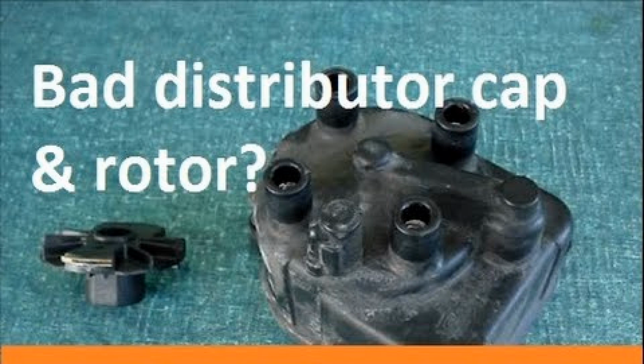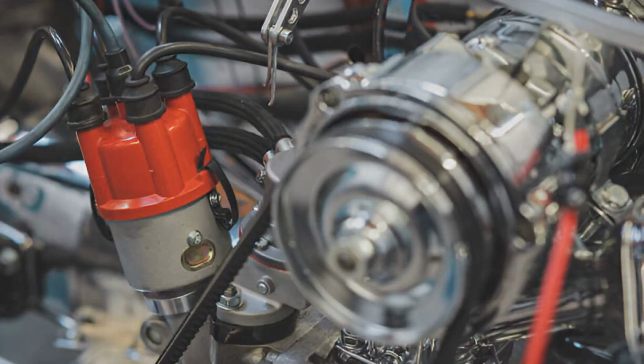4. Disconnect all electrical connectors from the distributor. Unplug all electrical connectors to remove the distributor. 5. Mark the position of the distributor base in relation to the motor. You can use a permanent marker or whiteout to do this. The position must be marked to ensure that the new distributor is correctly aligned during installation.